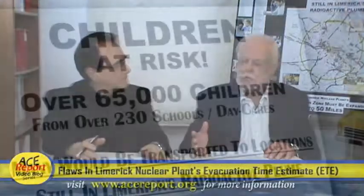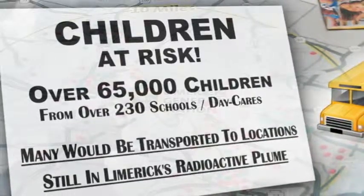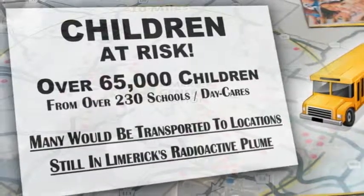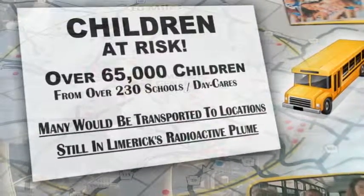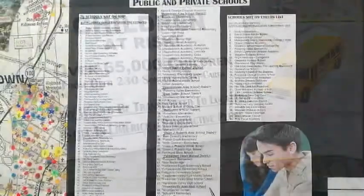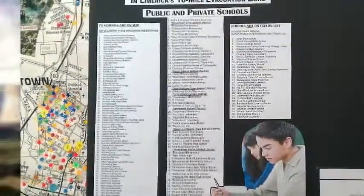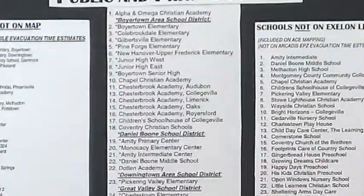One of the things that we learned by looking at this plan, Nick, is one of the things that we're most concerned about. We're talking about 65,000 children or more who are going to be at risk if something really goes wrong here. We're talking about 230 or more schools and daycares. Now, if something happens here and students are moved, a lot of them are going to be moved to 10 miles or 10.5 miles from the site, which is not far enough. A lot of those children are likely to be in the middle of the plume, in the middle of wherever that cloud of radioactive exposure is moving. And we know pretty clearly that we need to move 50 miles, not 10.